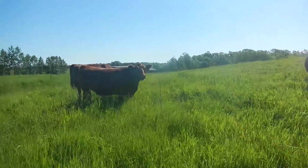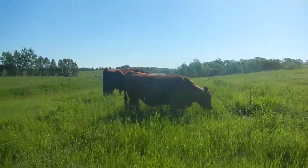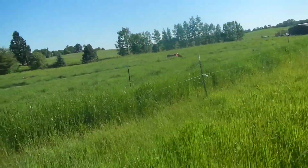Over behind us here, I want to show you something besides just these animals being as content as can be. Yeah, look at you. Are you content or what? We put swales in throughout this pasture here.